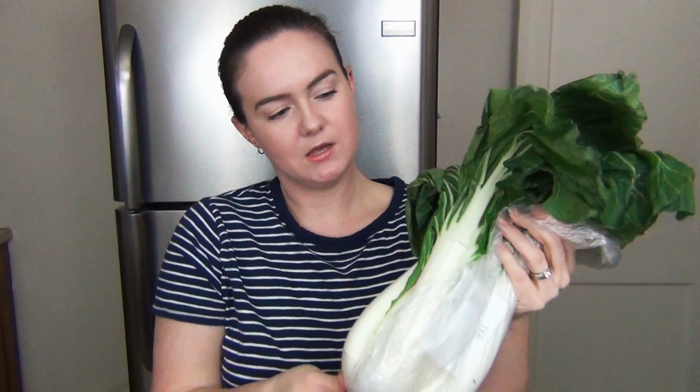I did run out of produce bags at the store today because I had a couple things still in the fridge from last week, so I think that means I need to stock up on some more bags. So I had to use the plastic bag for this one, but this is some bok choy, so it's a nice big one, and I'm going to be using this in a curry this week. So I'll just chop this up and put it in there, leaves and stems and everything. So got the bok choy.